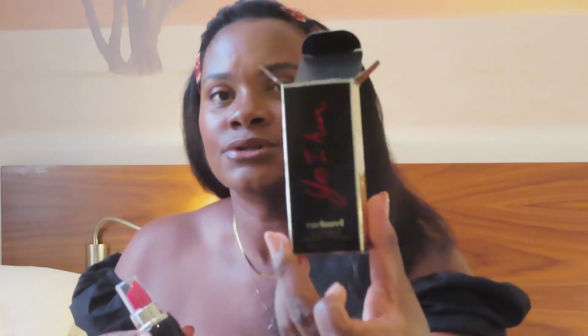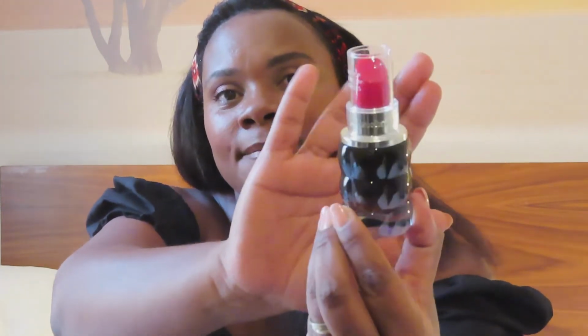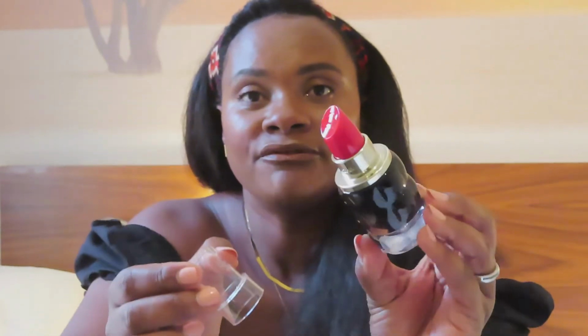here's the little box. This is how the box looks. I bought the 30 ml, which is 1 fluid ounce. Here's the box, and there is the illustrious Cacharel Yes I Am. The bottle is a dark bottle, and if you look at it towards the end here, the color kind of fades away. It's like an ombre situation going on there, and it is in the shape of a lipstick. There you go.